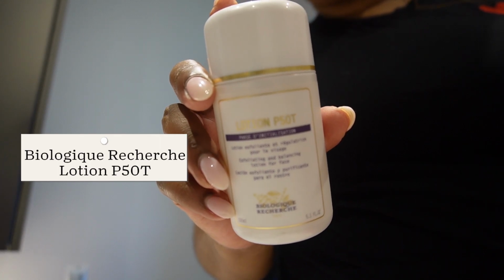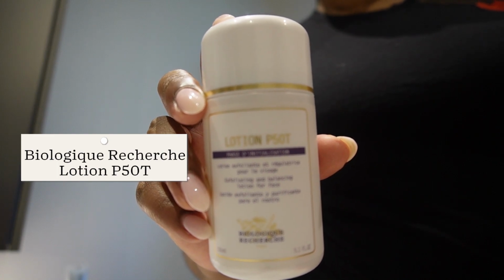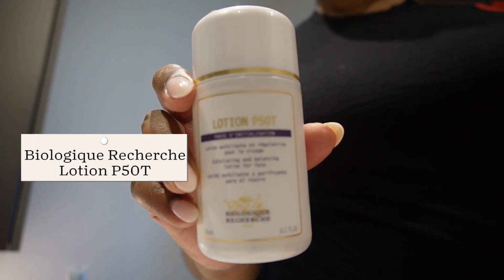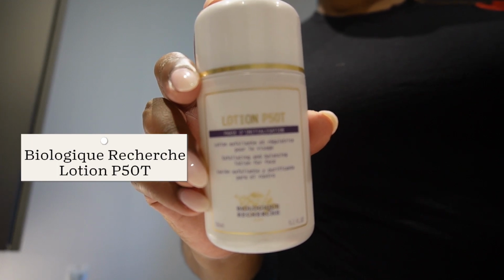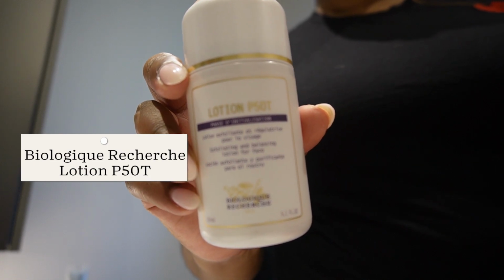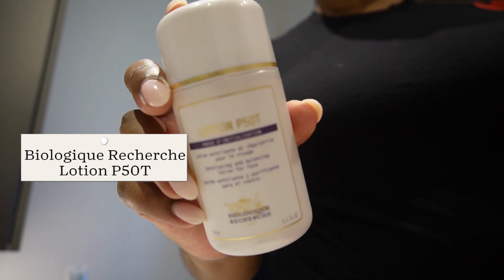It is actually hard to get your hands on just because you can't walk into a Sephora or an Ulta or Shoppers Drug Mart in Canada and just pick it up. You do need to find somewhere that is a retailer for it, and in Canada a lot of the time that is spas and salons. But this product is amazing.